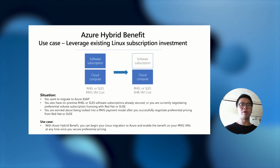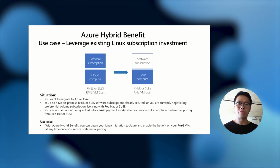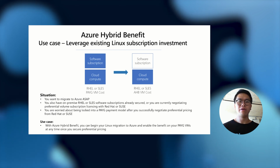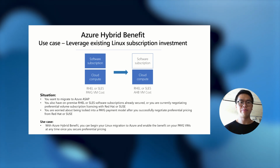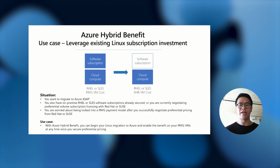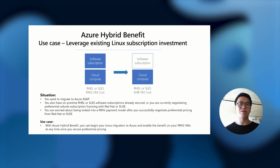But at the same time, you're worried about being locked into a specific payment model. With this hybrid benefit, what you can do is start your deployment on the pay-as-you-go images, continue your conversations in parallel, and then once you've secured that preferential volume pricing with either Red Hat or SUSE, you can apply that retroactively to your VMs that you have already deployed. And those VMs will not get rebooted, there's no downtime, and they'll start charging less because you have bought separate subscriptions. So this allows you to worry about one fewer thing when you're considering an Azure migration. The worry that you might previously have had, being locked into a specific payment model, is no longer a concern.